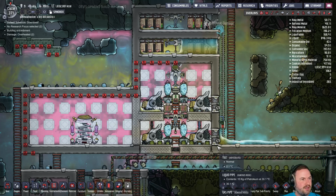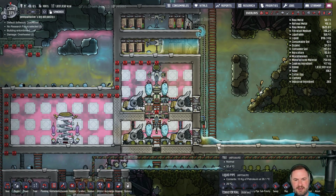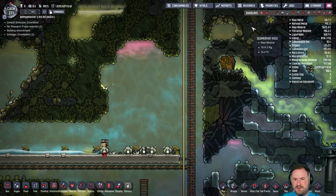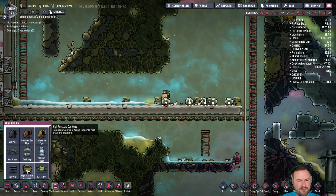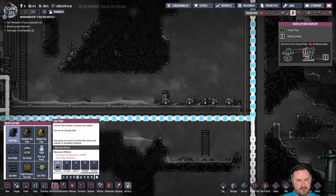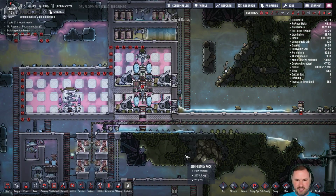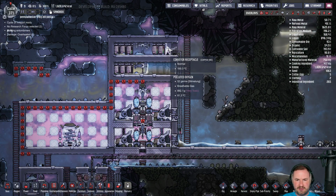I don't know. We kind of need like a big central gas filtering system and network. But the problem we're having with all of this gas is we can't fit enough into the pipes, right? There's no high capacity pipes, are there? There's nothing that gives you a higher capacity. So it's just gonna get totally bogged down. The filters aren't gonna... What's going on here?